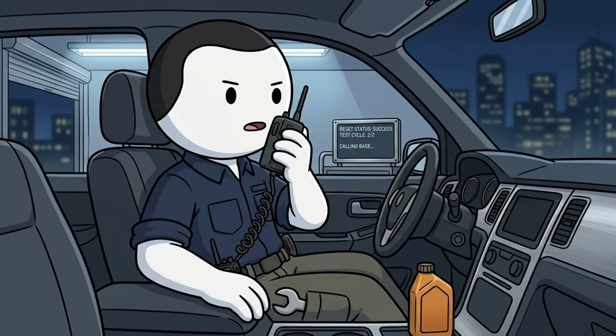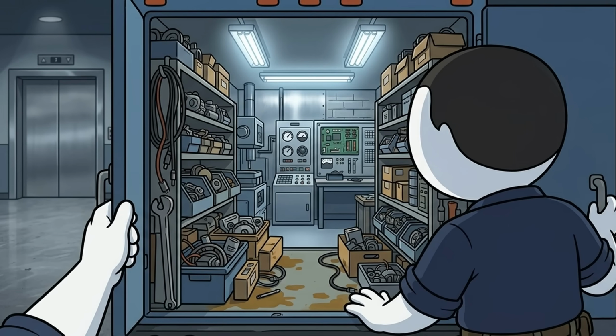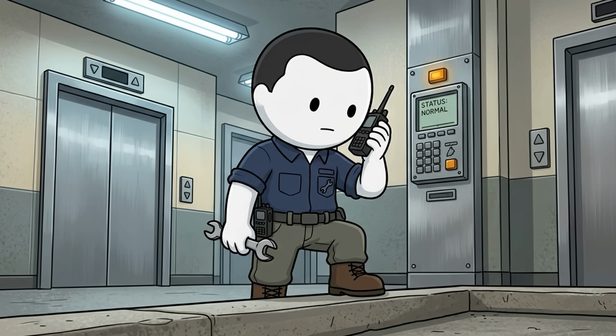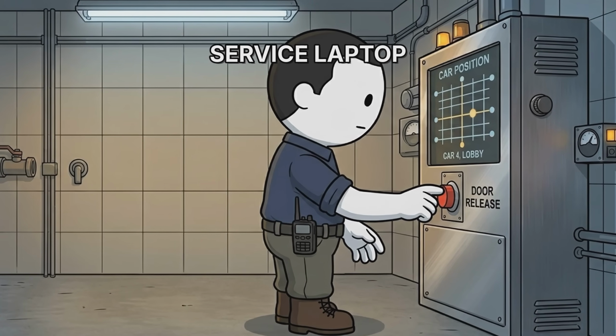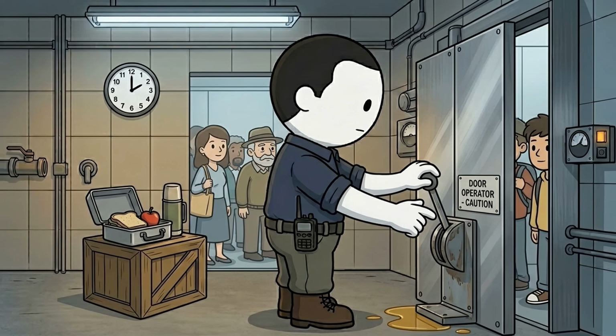You release the doors, reset the fault, then ride the car twice before you call it cleared. A passenger panics and claws at the gap. You keep talking, and they go still until the doors open. You sign the log and move to the next call. The building pays $300 for the callback. You're inside for 9 minutes.